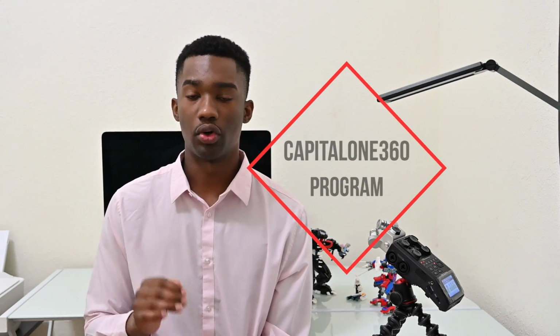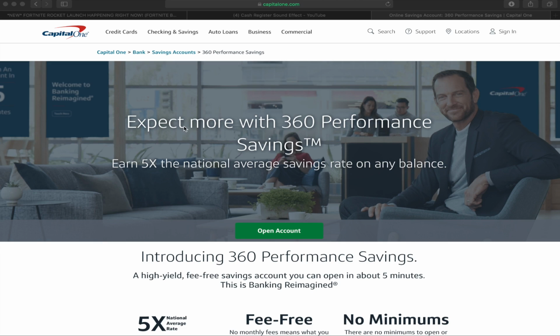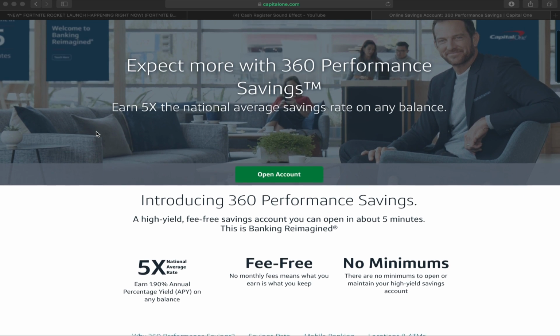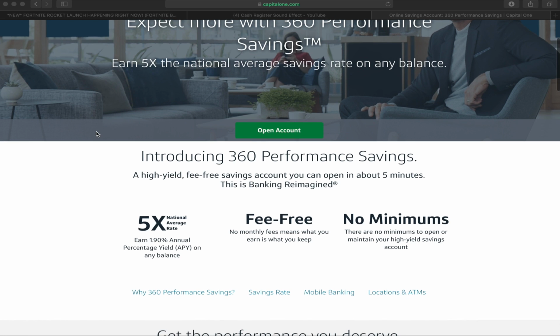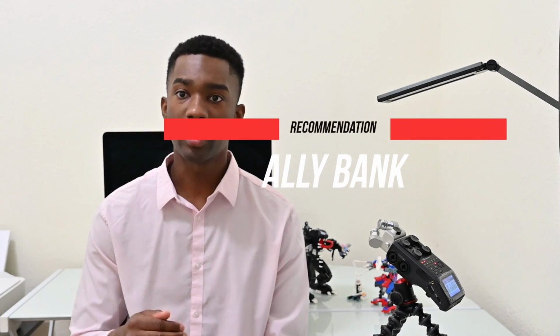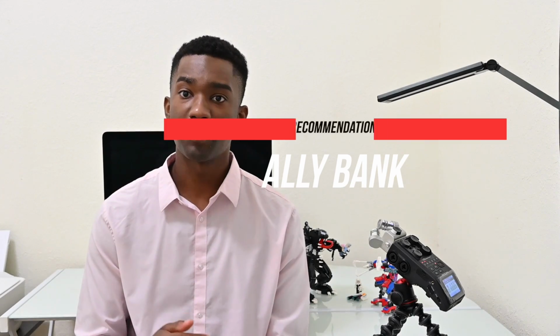Another way to set up automatic savings is through the Capital One 360 program. They offer a free online savings account with an option to set up automatic savings and has been named one of the simplest, most foolproof savings account around. The great thing about the Capital One 360 savings account is that it allows you to create up to 25 separate accounts for fulfilling all of your different savings goals under one login. However, Capital One doesn't have one of the highest interest rates out there. If you are looking for a savings account with a high interest rate, I would recommend that you open an account with Ally Bank. Ally Bank currently has an APY or annual percentage yield of 1.90%, which is really good.